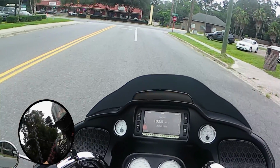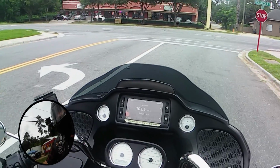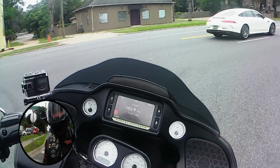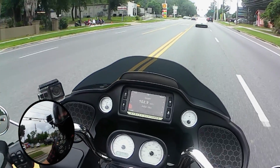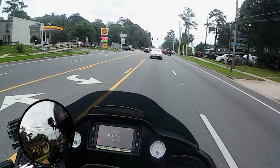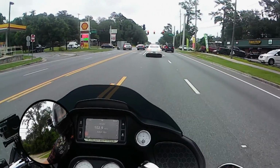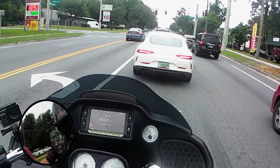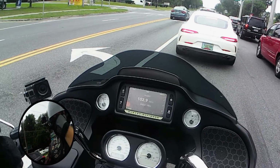I'm the two-wheel teacher, and today I'm on top of a 2018 Road Glide, doing a little bit of a comparison. I'm a Street Glide rider myself. That's my daily bike, a 2013 Street Glide, and I'd never ridden a Road Glide before. I was really curious to see what this is all about.